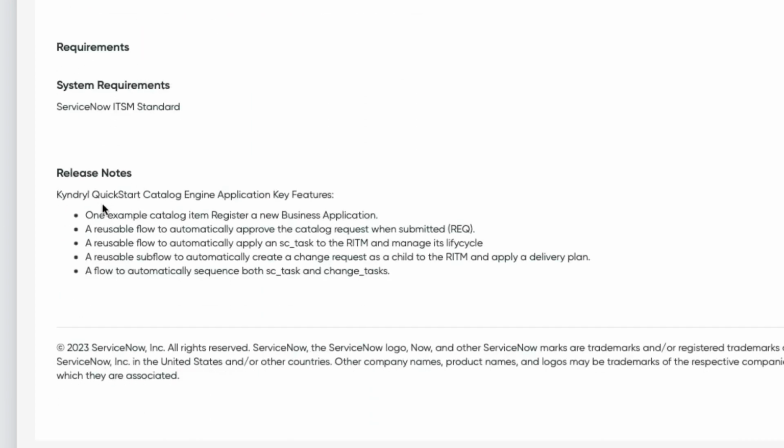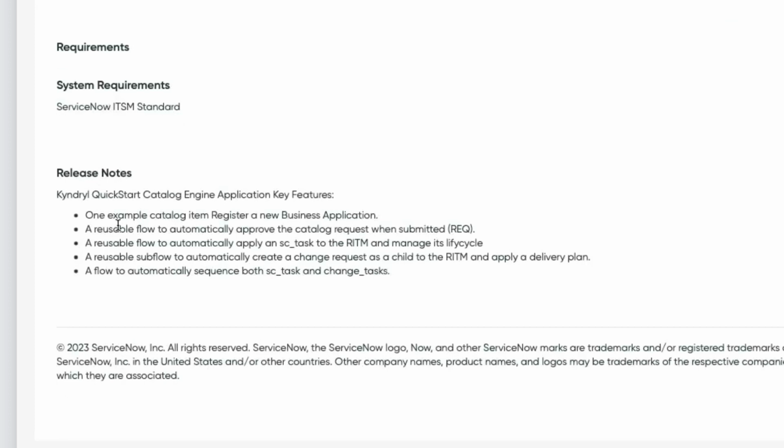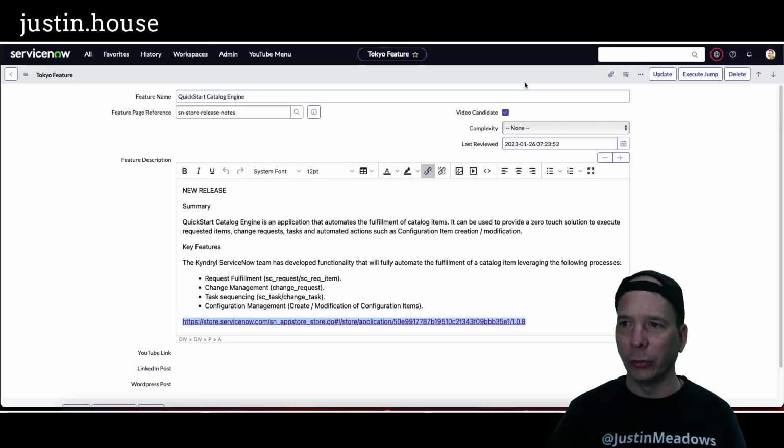Okay, so release notes for this one, key features. I don't know why these key features aren't up there. One example catalog item: register a new business app. A reusable flow to automatically approve the catalog request when submitted. Another reusable flow to automatically apply a catalog task to the RITM and manage the lifecycle of that task. A reusable subflow to automatically create a change request as a child of the RITM and apply a delivery plan. And a flow to automatically sequence both service catalog tasks and change tasks. This is really interesting. This is QuickStart Catalog Engine from Kyndryl. I'm going to mark this as a possible one to look at in the future.